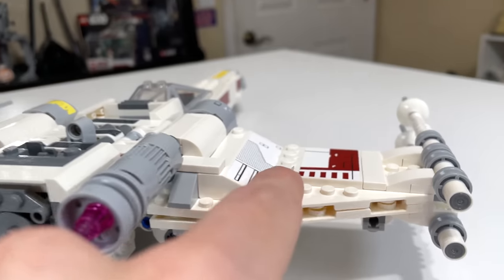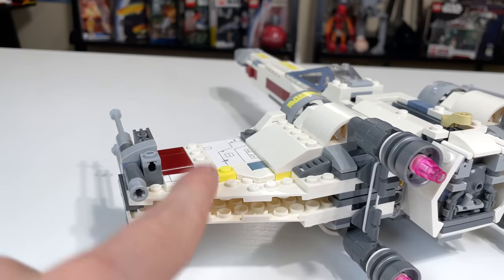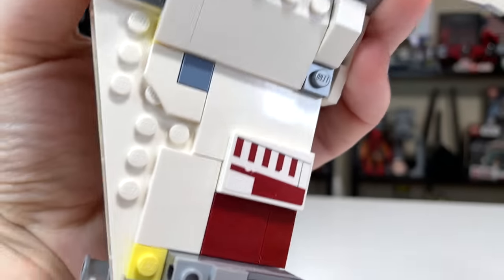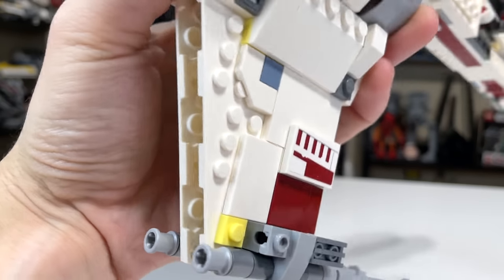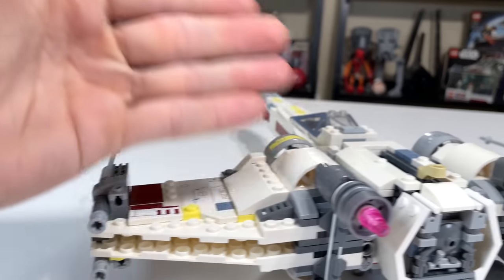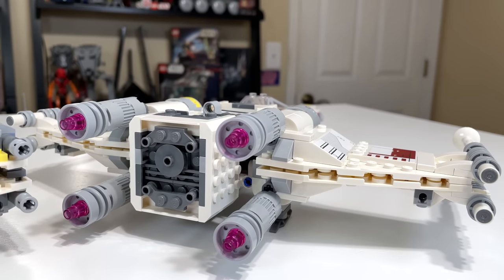Obviously, on this newer one, you have a sticker that represents Luke's X-Wing with the 5 red markings there. Over here, I have currently applied the Biggs Darklighter markings. However, this set actually came with Luke's as well, which I just attached on the underside of the wing here to the X-Wing. So you get both options on the older one, which is an interesting part of the design, to be able to change out those tiles and have Luke or Biggs Darklighter as your pilot. Obviously, in this case, Luke is the only pilot. It's the only sticker included.